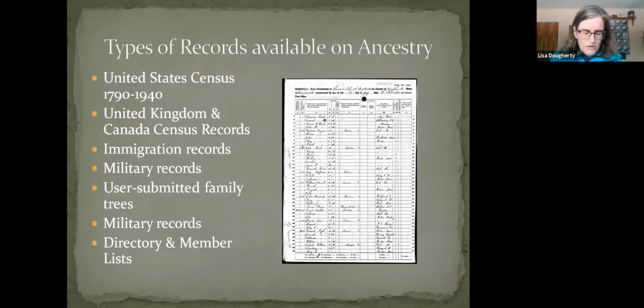So when we're talking about the records on Ancestry, here is a very basic overview of what types of things are available. These would be just the larger record sets. Of course, there's going to be a seemingly infinite number of other types of records that you can search. But the main types of records that you would be searching on Ancestry would be United States Census from 1790 to 1940. Next year, we'll get the 1950 census out, which will be really exciting.